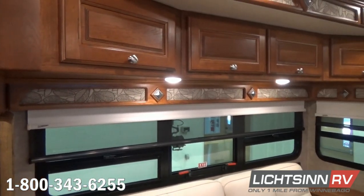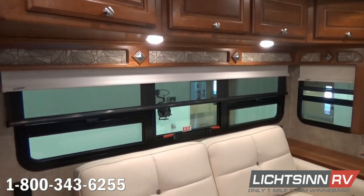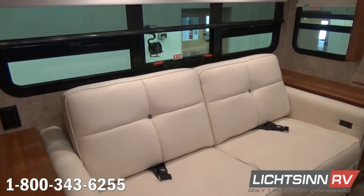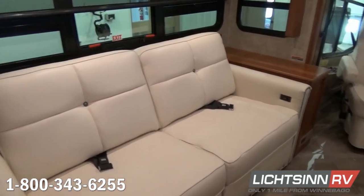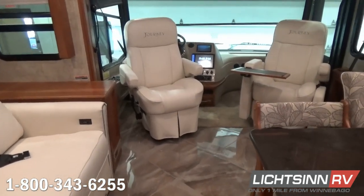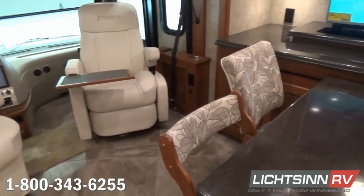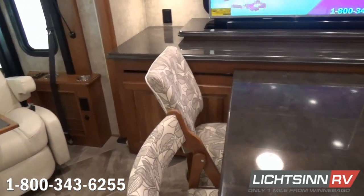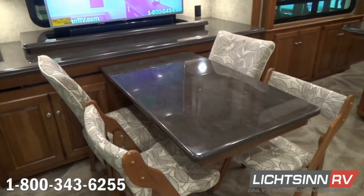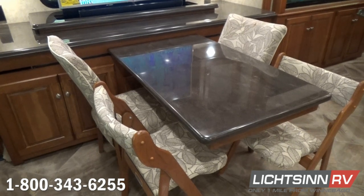A full bank of overhead coffee glazed honey cherry cabinetry is included with contemporary satin nickel hardware. The side window inside that slide out provides for a tremendous amount of fresh air ventilation in conjunction with the fantastic fans. And now across from here, we have Winnebago's proprietary glide and dine dining table and chair option. First of all, it's accompanied with high luster Corian countertops throughout the coach. It does feature the two permanent hardwood upright chairs as well as two hardwood folding chairs.